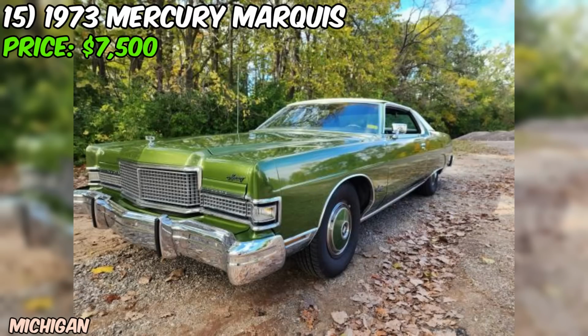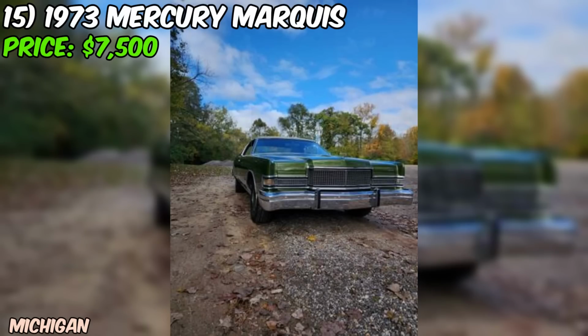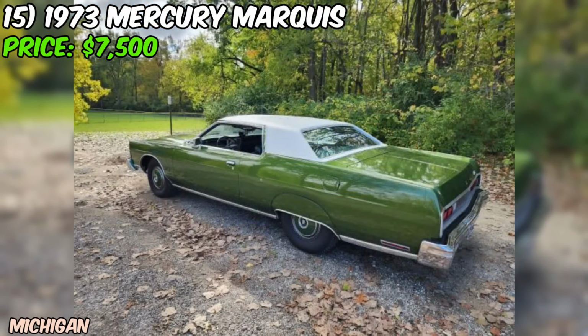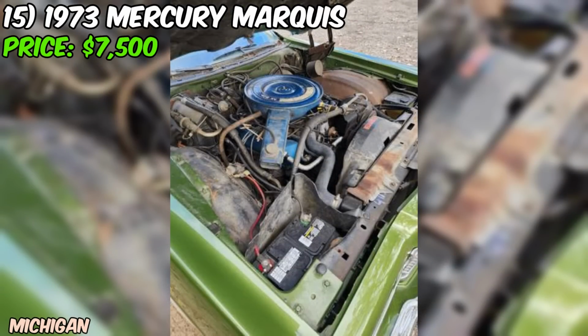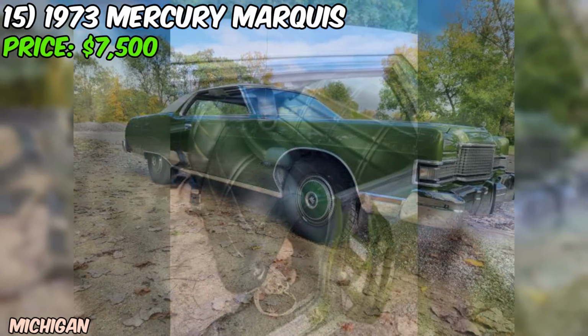15. We've got a real beauty for you. A 1973 Mercury Marquise that's up for grabs on Craigslist. This stunning sedan is priced at just $7,500, and let me tell you, it's got a lot going for it. First off, can we just take a moment to appreciate the gorgeous green paint job on this Marquise? The seller mentions that it's a brand new paint job, and it really shows. This car is going to turn heads wherever it goes. Under the hood, you'll find a powerful V8 429 engine that's ready to rumble. And with rear-wheel drive, you'll have plenty of control over this beast on the road.